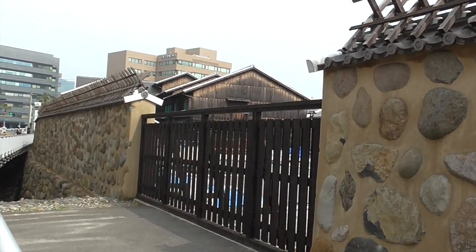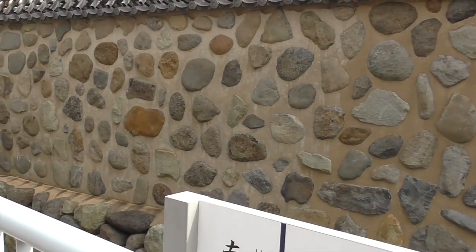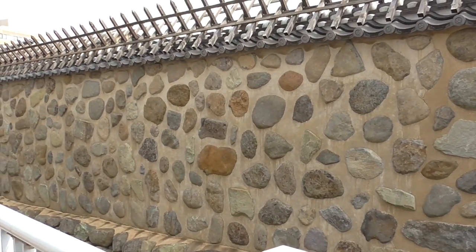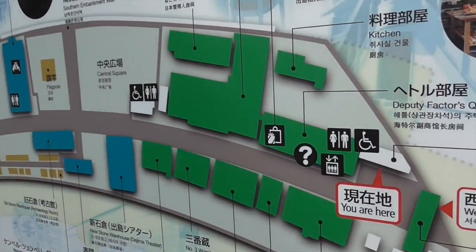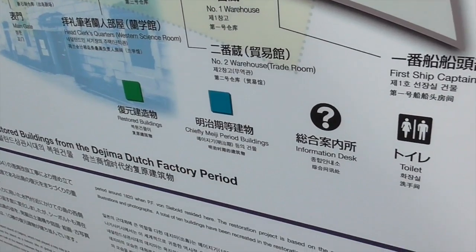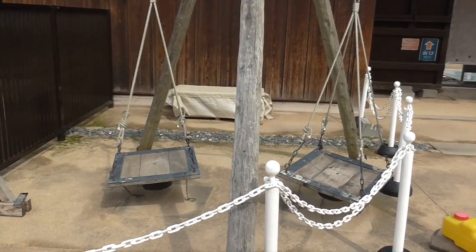The eastern section of Dejima's southern embankment wall. There were 10 or 11 layers of stones. It was used to weigh sugar and other merchandise carried to Nagasaki on the Dutch ships.